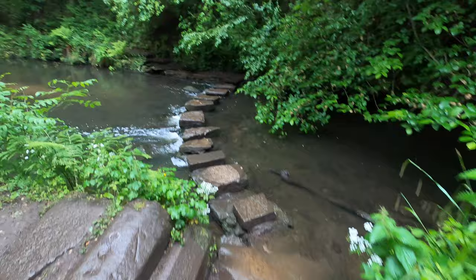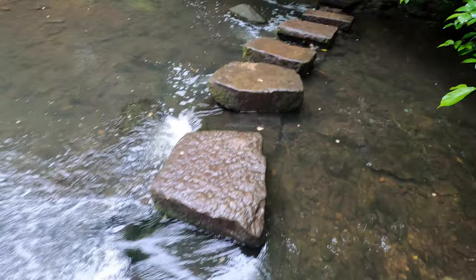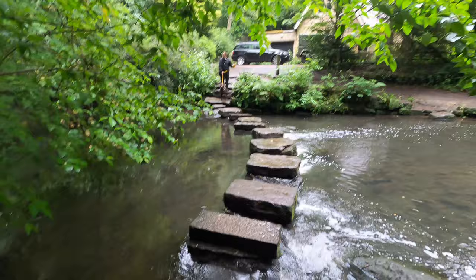Well, get a look at these. I've never seen these before either. It's a bit slippy. How cool is that? Watch you don't get pulled in. I think I best go back over that side.